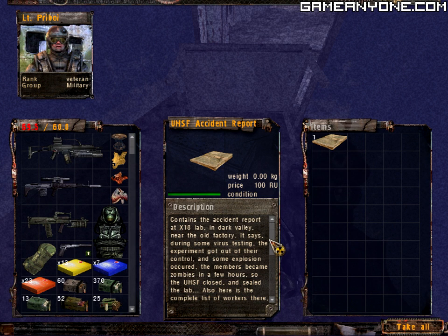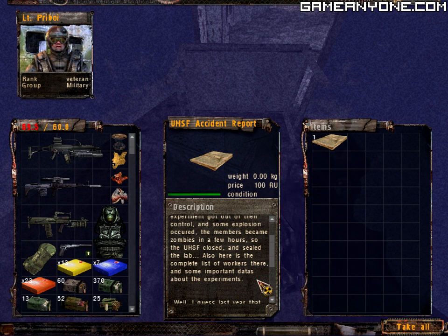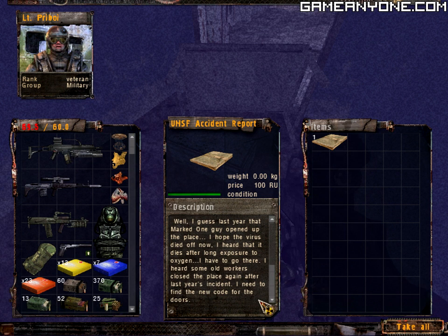This contains an accident report at X-18 lab in Dark Valley, near the old factory. It says during some virus testing, the experiment got out of their control and some explosion occurred. The members became zombies in a few hours, so the UHSF closed and sealed the lab. Also, here is the complete list of workers there, and some important data about the experiment. Well, I guess last year that Marked One guy opened up the place. I hope the virus died off now. I heard that it dies after a long exposure to oxygen. I have to go there. I heard some old workers closed the place again after last year's incident. I need to find a new code for the doors.